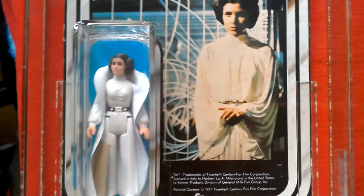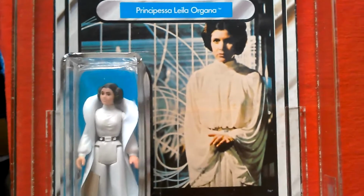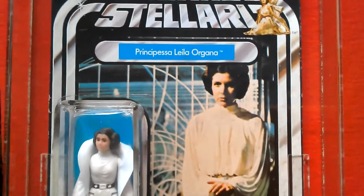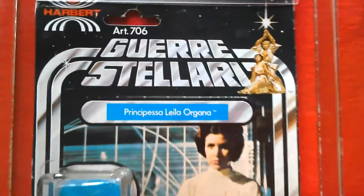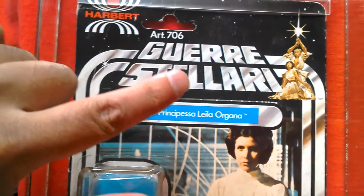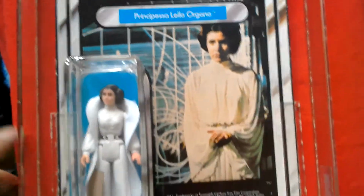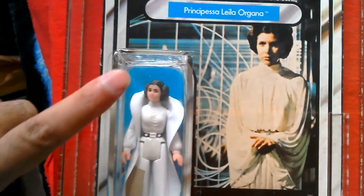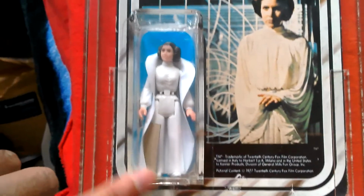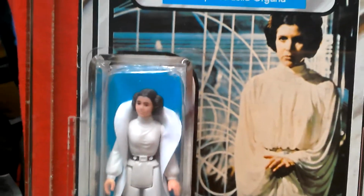This is one of my favourite figures, this Leia, the Luke and the Han. And in Italian she's called Princess Leia Organa. You've got the logo in Italian, Stelliari, Harbert art 706. This bubble's got extra AFA protection around it to keep it. Bubble only gets AFA 50, but it's a really rare item.